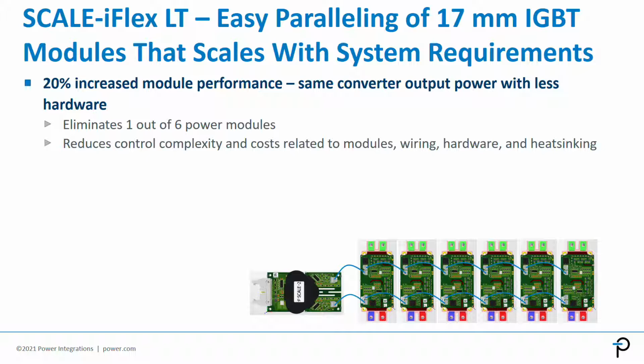So we are eliminating 1 out of 6 power modules compared to a conventional design, and we are therefore consequently helping to reduce the system complexity and costs related to modules. Of course, if you can spare one module, it is significant. And further savings are based on wiring hardware such as the mechanical bus bars and the size and the length of the heatsink.